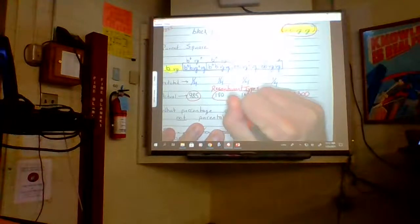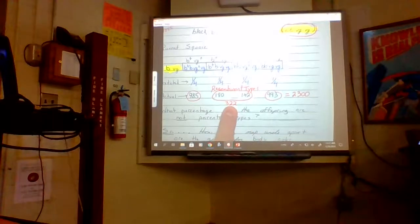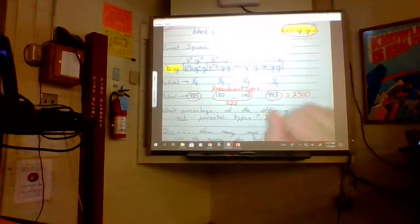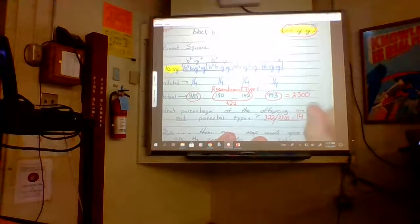322, I just added these two smallest numbers together, 322 of them were recombinant types. Well, I can calculate that as a percentage. If I want to know what percentage of the offspring are not parental types, that's easy. That's 322 divided by 2,300, which is going to give me 0.14. Check me on that as well. If I want that to be a percent, how do I do that? Move the decimal two places, multiply by 100, so it works out to be 14%.